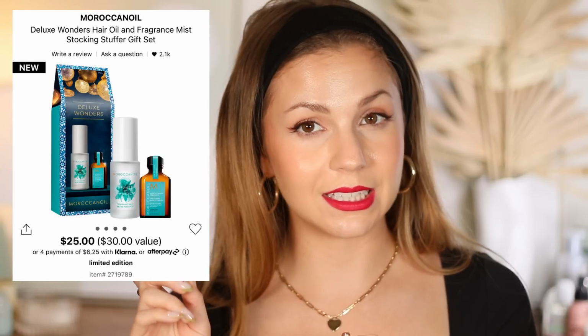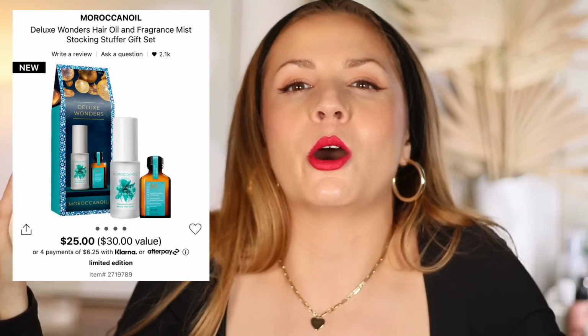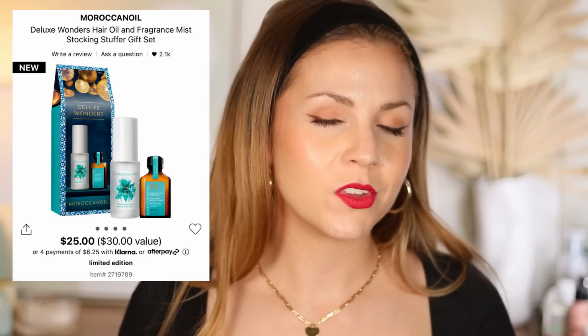Funny enough, that little hair oil, I feel like I've gotten so many times as a freebie. That's something you get as a point perk. That's something that just comes with other products. So I don't necessarily recommend spending $25 to get the mini plus the other mini, but if you love that product, there is a minor savings there.